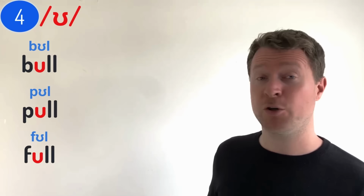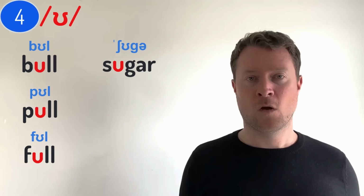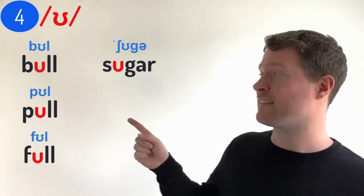Also, in the common word sugar. We don't say shoogar, we say sugar. Would you like some sugar? I'm full. So as you can see, it's pretty common in words where you see the letter U followed by L and L again, like bull or pull or full or bully.